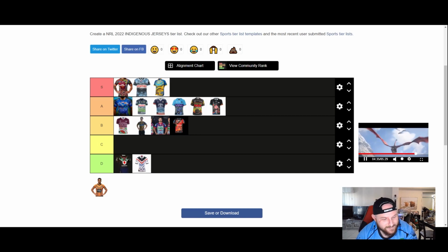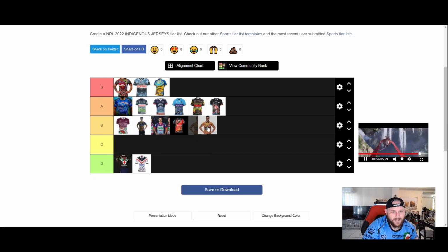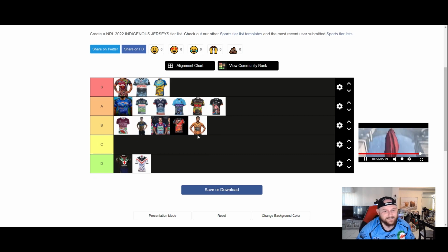Finally, we've got the West Tigers. I need to have a better look at this because I'm not feeling this one. I think they're just up here, the Tigers. Let me see. Cowboys, there we go. The West Tigers. See, when I get a better look at it, it's not too bad, but I do think they could have done a little bit more with it. It's between B and C tier for me. It's not bad, but it's not great either. I think the Tigers could have done a bit more with the jersey.